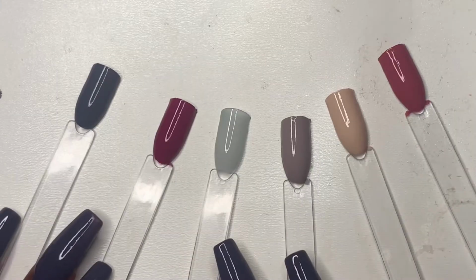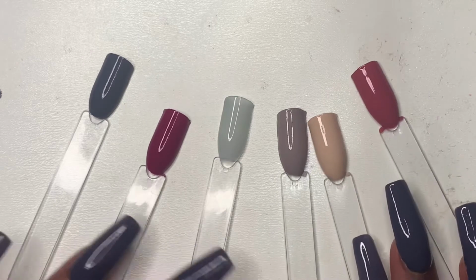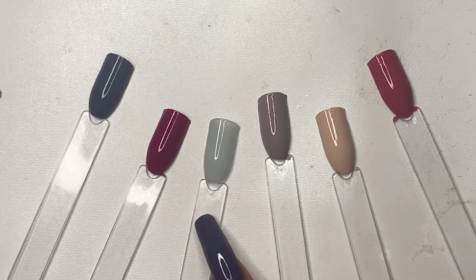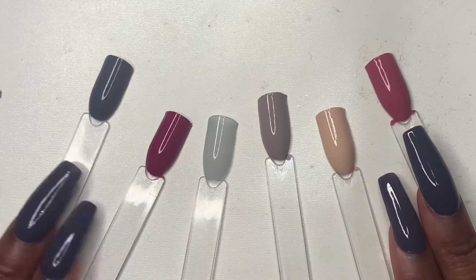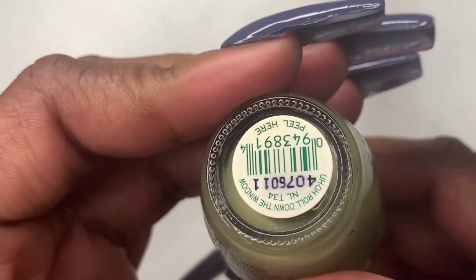So this is the finished product of the first batch. It came out really nice. Each color has 2 coats and a top coat, and they're pretty shiny. Honestly, it's the Ring Bearer that surprised me the most because it came out so gorgeous. I really didn't expect it to come out so nice, but I'm very happy. So now I'll get started on the batch with the older colors.